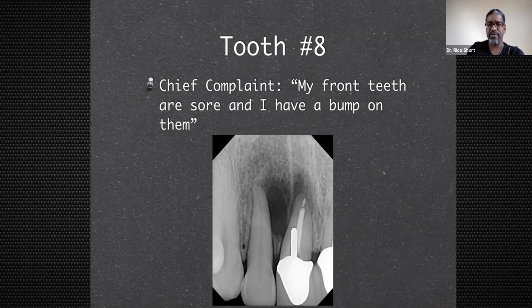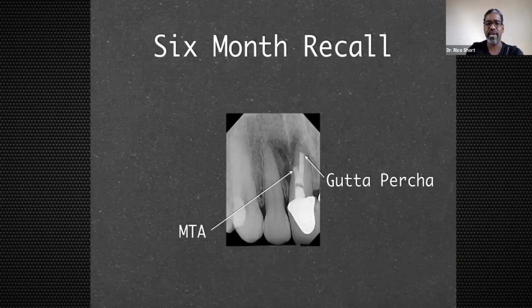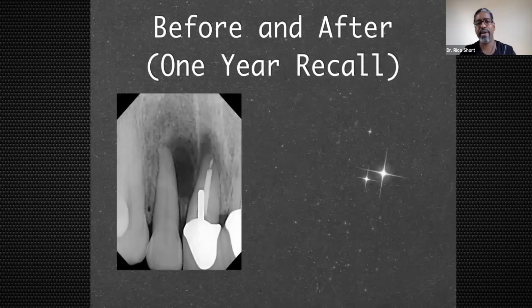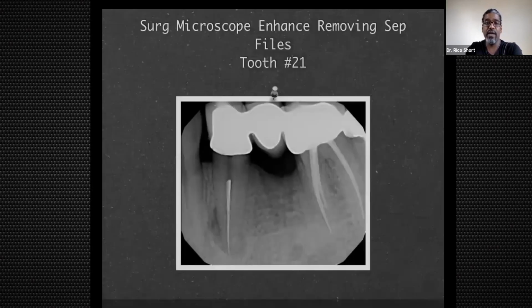This is a tooth that I was able to retreat. It had a perforation. We packed it with MTA, and we used gutta percha as well. We brought the patient back in 6 months and then a year, and it showed some nice healing. So this patient did not have to get an implant. We were able to successfully retreat that using the microscope.